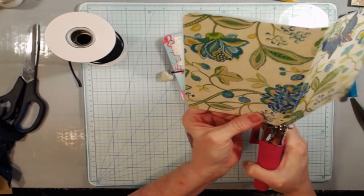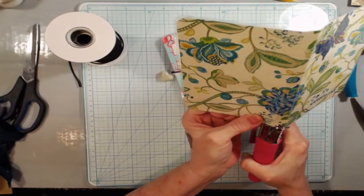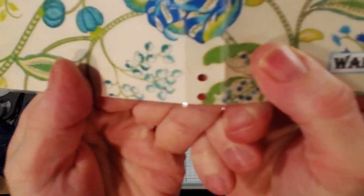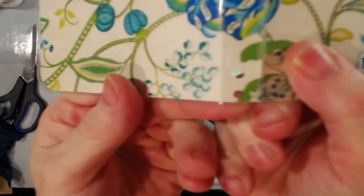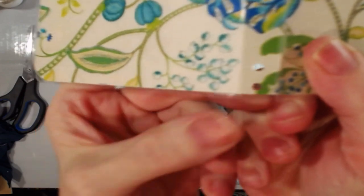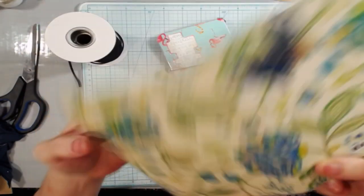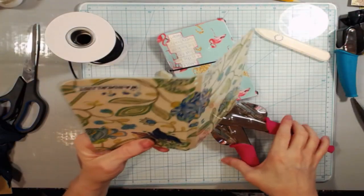And then you want to do another one, like that, so that you have two holes. And it doesn't matter that this one here is close to the edge, because it's not close to the edge of the plastic, and that's all that matters. So then you want to do the same thing on the other side.